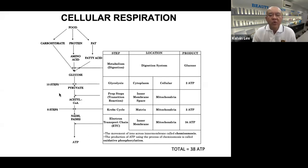Okay, protein, just now we were talking about glucose. Protein can be broken down to amino acids and acetyl-CoA and enter the Krebs cycle. Okay, fat can be turned to glucose in the liver. Everything is done by the liver by a process called gluconeogenesis. All right, this is the scientific term.